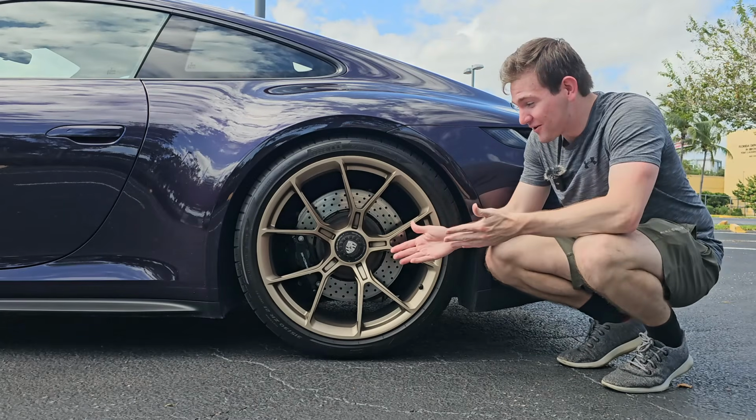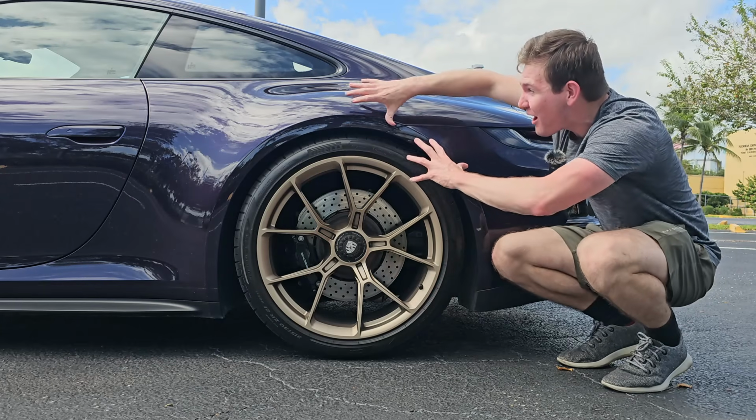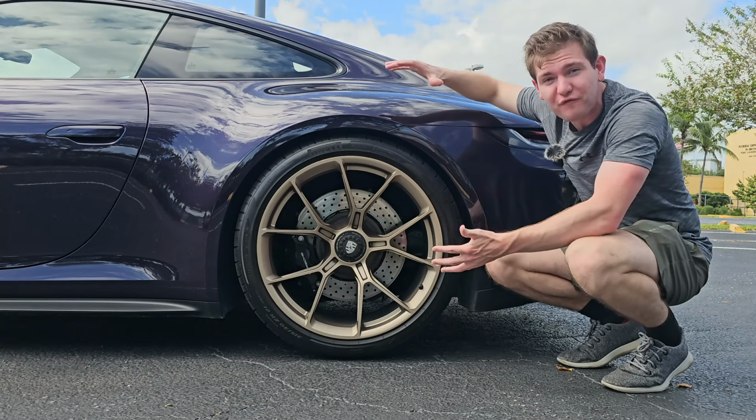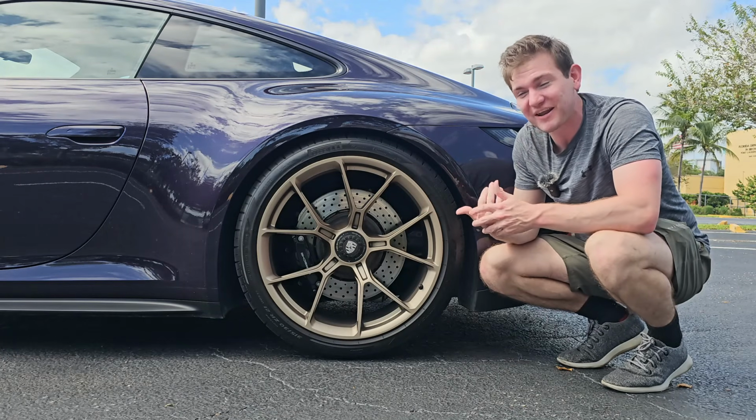And then moving along to the back, again, you can just see how much space out of the whole height of the car that the wheel occupies. That is just insane. But again, it looks so good.